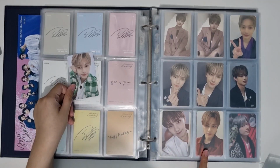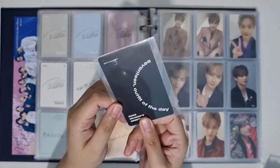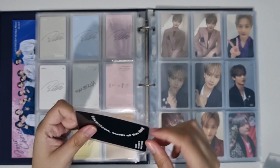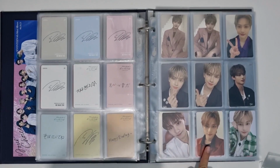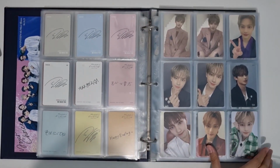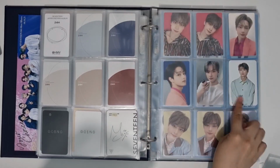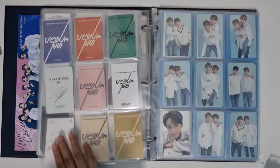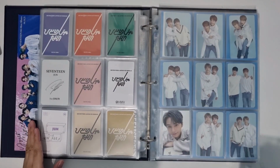Next card that I have here is the 2022 Season's Greetings, and as you can see from my binder versus the last time we saw it, I've rearranged some. At the bottom row here, I have the Season's Greetings photo cards that I have for Junhui so far. So I have 2019, 2021, and then 2022. I'm missing one, and I am getting that soon. It's that June cat photo card where he's holding a cat. That is a very cute cat, and it's a very in-demand card. I don't know why, but yeah.